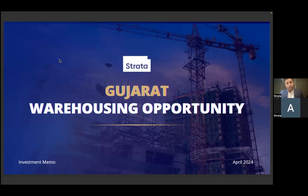And today we're going to be talking about our latest investment opportunity, which is going to be in Gujarat. And this is our first asset in Gujarat. And it's great to see more than 420 people already joined and more joining as we speak. This itself shows the kind of interest we have in Gujarat.